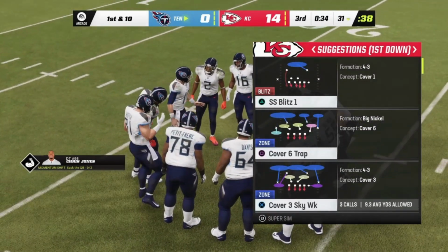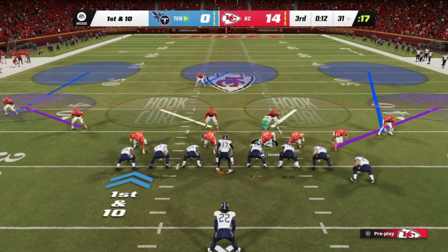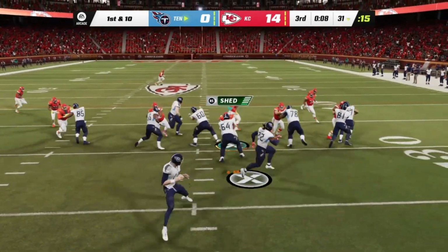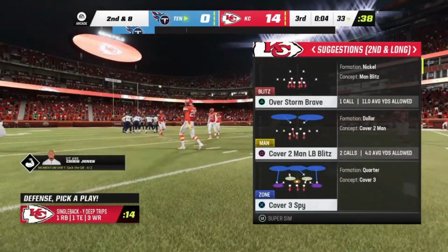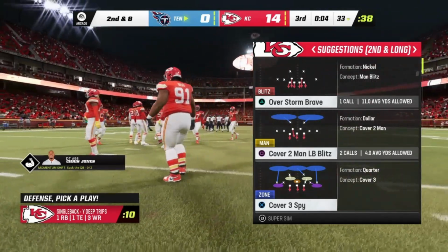1st and 10. Well, they still have time to get him established, but in my estimation, they've got to pick up the urgency here. They've got to get quickly in and out of the huddle and run off a bunch more plays. They keep it with Henry on 1st down. 2 yards on the pickup there. It'll be 2nd and 8. He's taken down at the 33-yard line. 2 yards on the pickup.